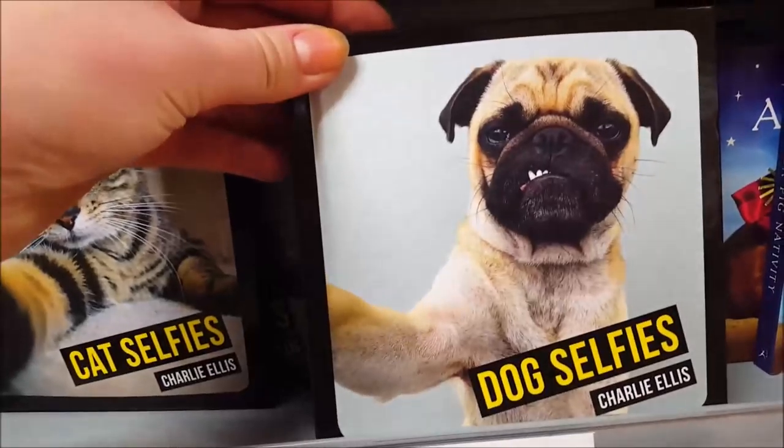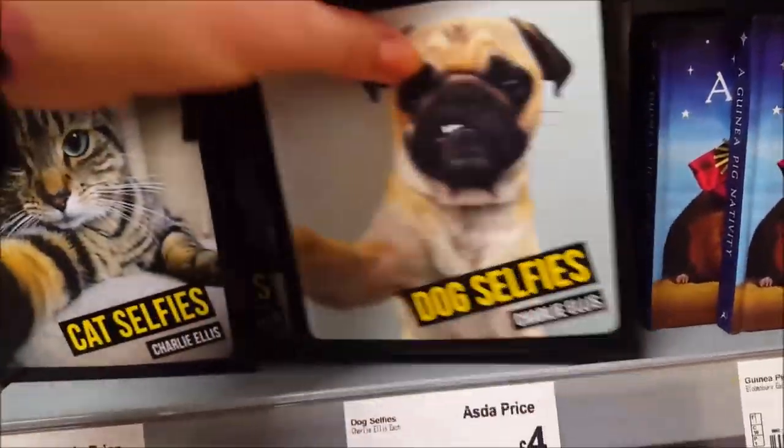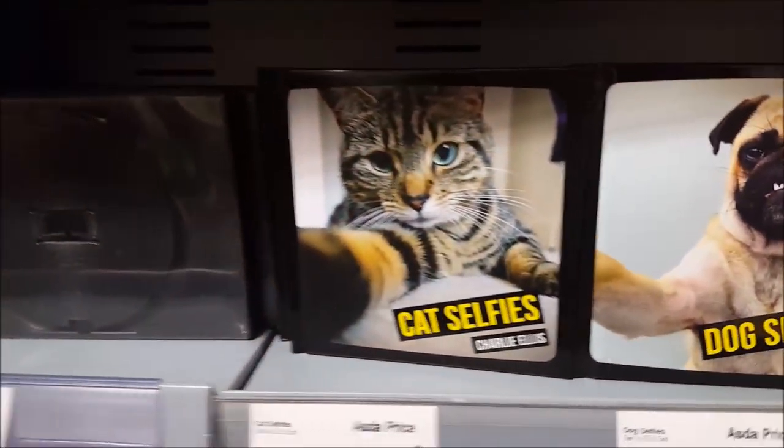Hey, oops, someone's creeping in. And there's little dog selfies as well. So let me know what your little dog is called. You know, we've got a Bella pug. Two. Oh, Chloe! You have to get them.